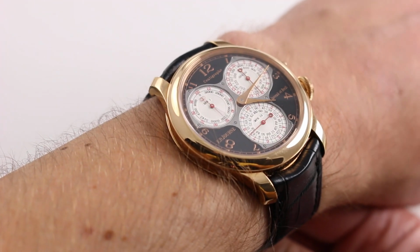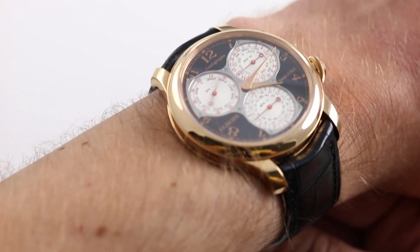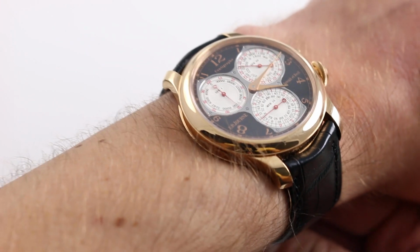Now, with a large gold case, it does have impressive heft. Again, not overbearing, just enough to remind you that eyes closed, you still know you're wearing something very special.